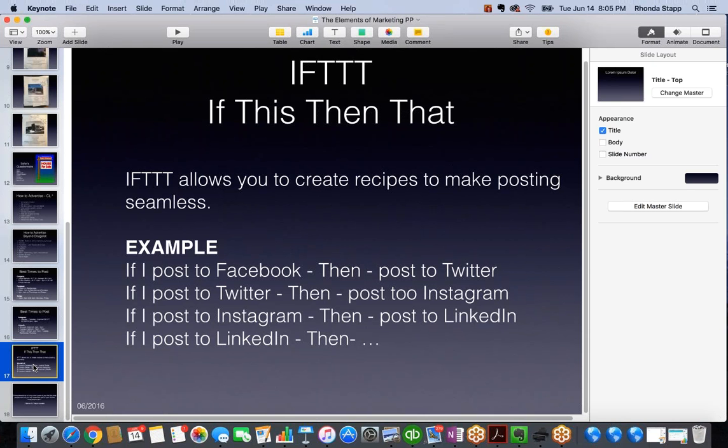Well, If This Then That is a handy little tool that will help you condense some of that. It allows you to create recipes, and that's what they are called, recipes, and it makes your posting really seamless. For example, I can build a recipe that says if I post to Facebook, then I want you to post that same thing to Twitter. And then you can do the same if it posts to Twitter, then it's going to go to Instagram. Looks like I spelled that wrong. If I post to Instagram, then, but you can build the recipes however you want.